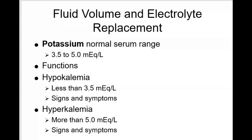early tachycardia followed by bradycardia, paresthesia of the face, tongue, hands, and feet, GI hyperactivity, including nausea, diarrhea, and abdominal cramping. Metabolic acidosis may also be present.